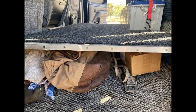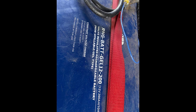Those are a total of 400 amp hour, each 200 amp hour gel cell battery for the solar power. This is all from Renogy. The entire solar kit is from Renogy.